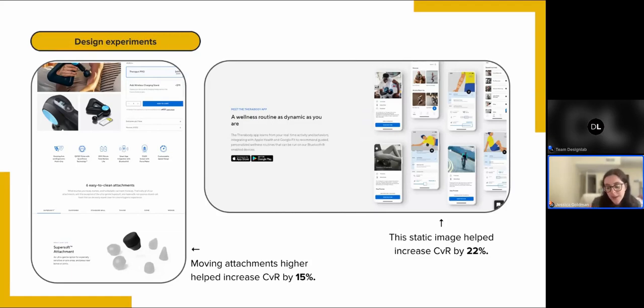There was a component on the page for the Therabody companion app, which basically had all of these routines and things that you can do with your Theragun. The component that was previously there was an animated video, a bunch of different lifestyle images all floating together, very busy. It didn't really tell you much about the app itself. When we replaced it with a static image, which I actually found on a different page, I just copied it and pasted it onto this page, and it increased CVR by like 22%.